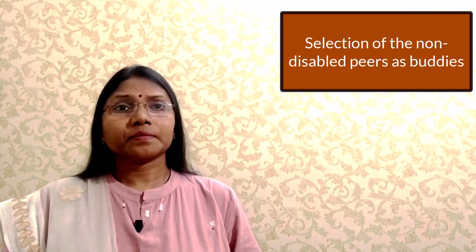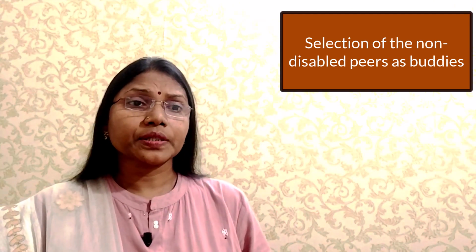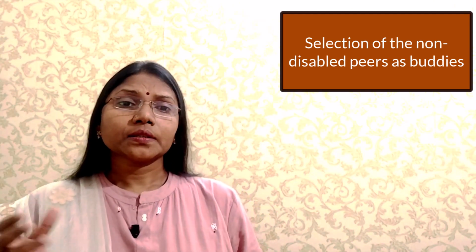Now we look at selection of the non-disabled peers as buddies. So, the selection of the non-disabled peers as buddies should be made with great care. Usually, the students selected for playing the role of buddies to the disabled students should be chosen for their maturity, kindness, and voluntary spirit of giving their time and efforts for taking away the disabled along with them in the performance of curricular and co-curricular activities by providing help and assistance according to their special needs.